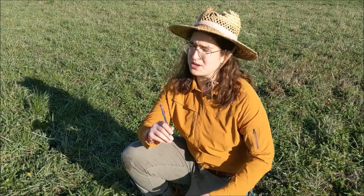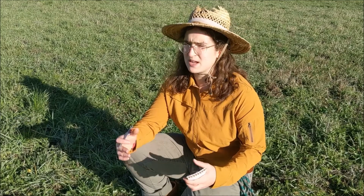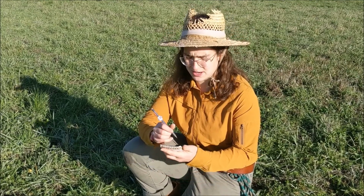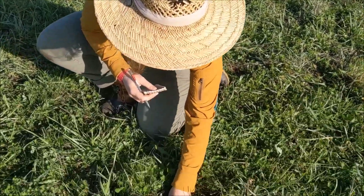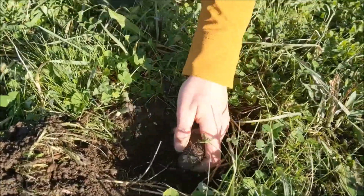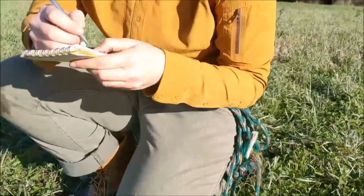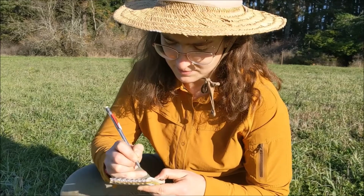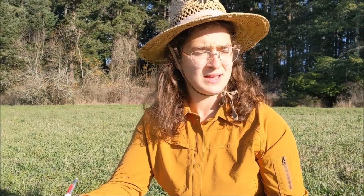Now let's see here. So we know this area has been a field for at least a handful of years. It used to be cultivated. It was once a farm, but now it's just been not cared for in recent history. Okay. Now, if you dig a little deeper here, you're noticing some rocks. Look at that. I'll write that down. And it's quite warm, and it gets pretty windy right here too.